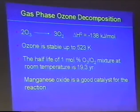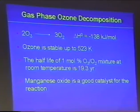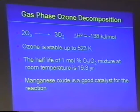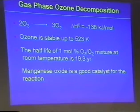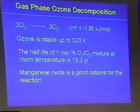There has been a lot of patent literature, and some of you might be wondering why we're still interested in studying manganese oxide, because patent literature has pretty much identified manganese oxide as a very good catalyst for the reaction. However, there is a lacking in the fundamental understanding of the ozone decomposition mechanism and what the effect of support is on the manganese oxide activity, which is why we selected manganese oxide as the catalyst for these studies.